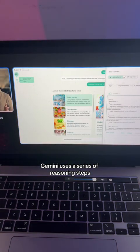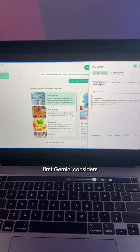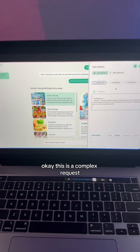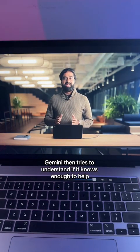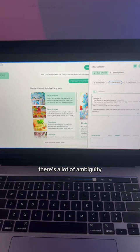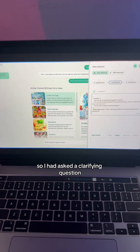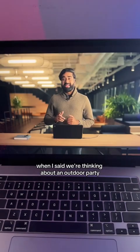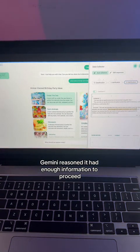Gemini uses a series of reasoning steps, going from broad decisions to increasingly high resolution of reasoning, finally getting to code and data. First, Gemini considers, does it even need an UI? Is a text prompt best? Okay, this is a complex request that needs lots of information to be presented in an organized way. Gemini then tries to understand if it knows enough to help. There is a lot of ambiguity. I didn't say what my daughter's interests are or what kind of a party I wanted, so it had asked a clarifying question. When I said, we're thinking about an outdoor party and my daughter loves animals, Gemini reasoned it had enough information to proceed.